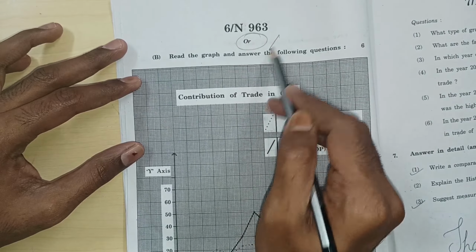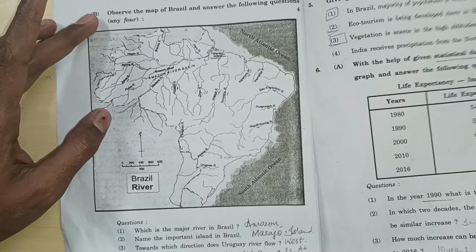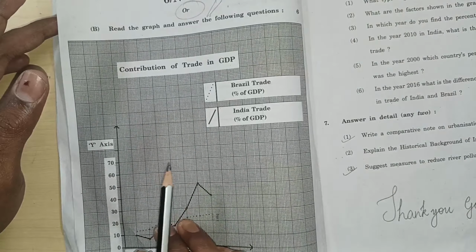That was comparatively an easier one to attempt than the graph one, but if you would have attempted both of them, you would get marked for it.